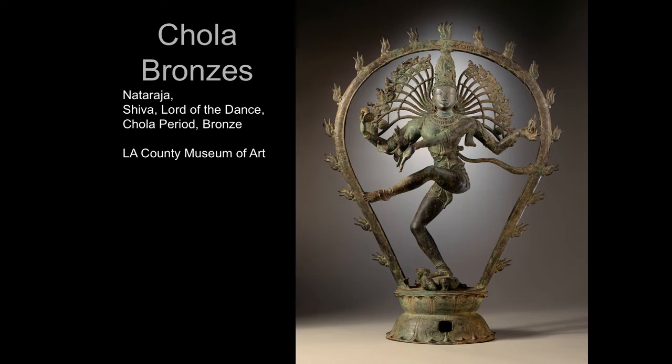So this is Shiva, Lord of the Dance. So it's not Michael Flatley who's Lord of the Dance, it's Shiva. And when Michael Flatley dies, he's going to have to have a word with Shiva for stealing his title.